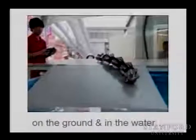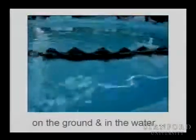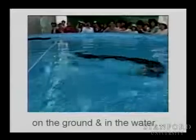Another interesting one is this one from Tokyo Institute of Technology, a swimming robot. So make sure no water gets into the motors.